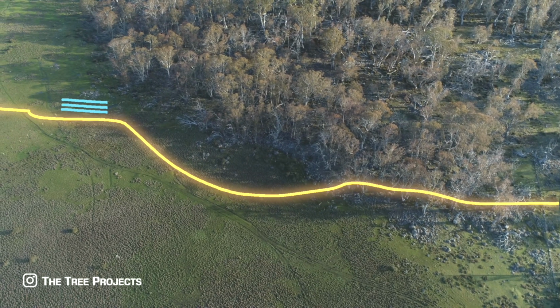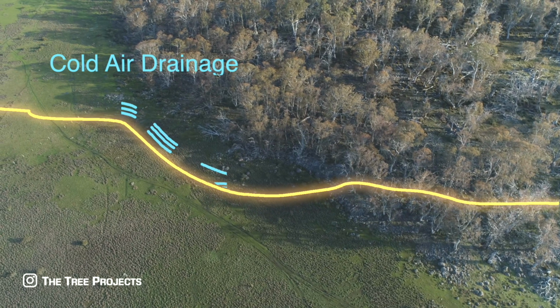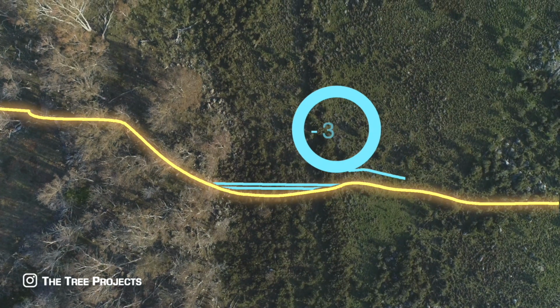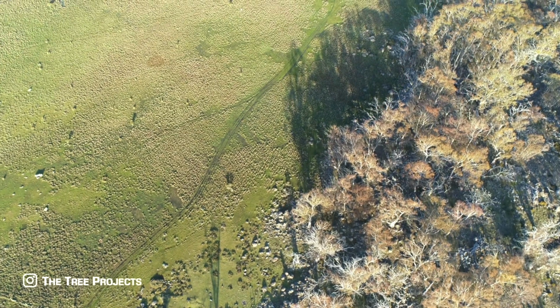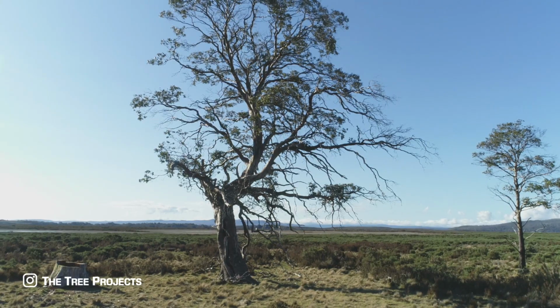But what's a frost hollow? Well, a frost hollow is an area in which cold air drains from higher ground and pools in lower lying areas. These pools of cold air that can drop to minus 30 degrees Celsius actually prevent most plants from growing because it's too cold. But at the very edge of these frost hollows is where the Mayana Cider Gum can be found.